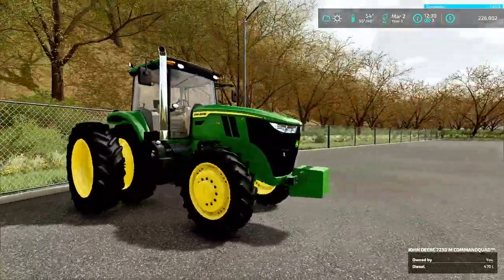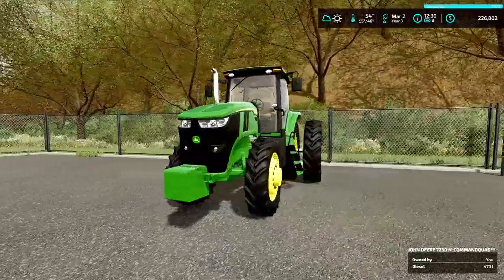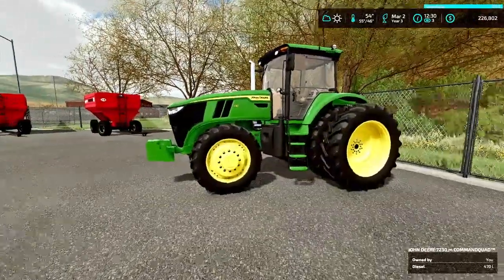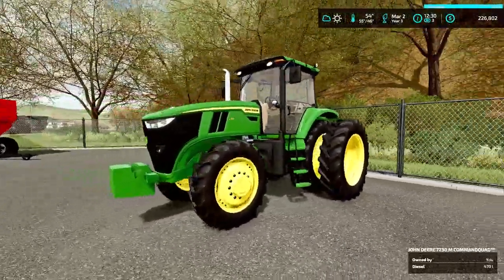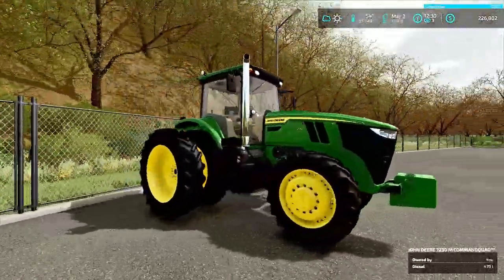So this is our new tractor. A new 7M tractor. Got the chrome stack, which I love the chrome stack. That's awesome.